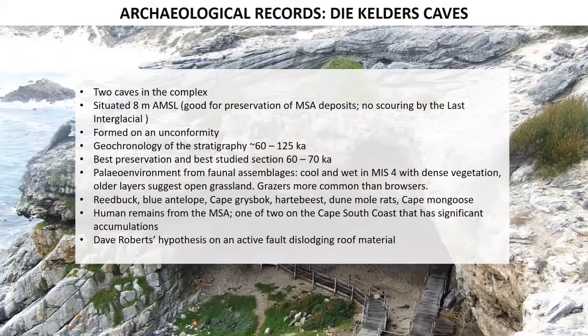The faunal assemblages and the paleo-environmental indicators in the cave suggest that at this time it was cool and wet, with dense vegetation, and then as you get into older layers, there would have been more open grasslands as the shelf opened up more. Grazers were more common than browsers in terms of the faunal records. So some of these fauna included reedbuck, blue antelope, grysbok, hartebeest, dune mole rats, Cape mongoose. Interestingly, De Kelders is one of two caves on the Cape South Coast with evidence of significant human remains. And the other one is Klasies River mouth at Tsitsikamma.